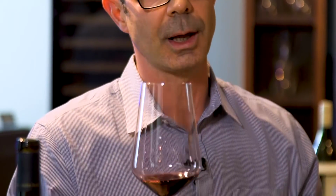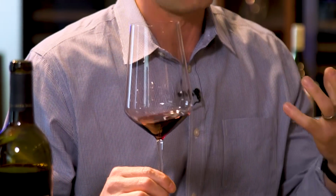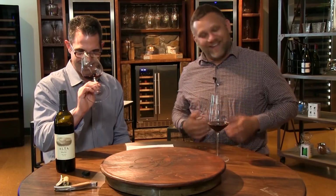Good food wine, right? It'd just be easy to drink all night. So we might. The acidity, too, is hanging out, which for me lends it to a lot of food. You could do this with pasta. But the tannins, you could do it with steak and beef and it would be fine. You know I like to eat.